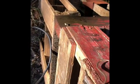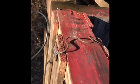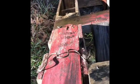So, I mean, it was pretty easy to make. I used self-drilling screws, so I didn't have to put holes in it. Trust me, that would drive you crazy if you had to keep putting holes in it with a drill. So self-drilling screws, this is where the little bit of money came in. But I also got them on clearance, which was the bonus.